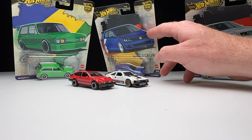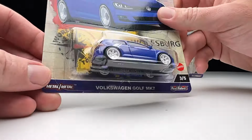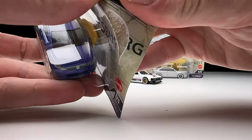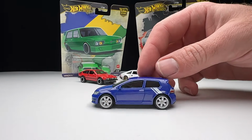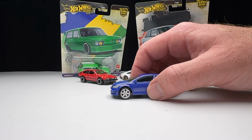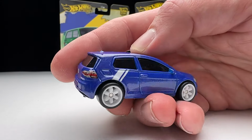Let's move on to number 3, which is a Volkswagen Golf Mark 7, Germany, represented here, of course, and this is in a metal flake blue with white rims, low profile tires, and it looks like a Golf. This does nothing for me, to be honest with you. It's a plain Jane kind of Golf.